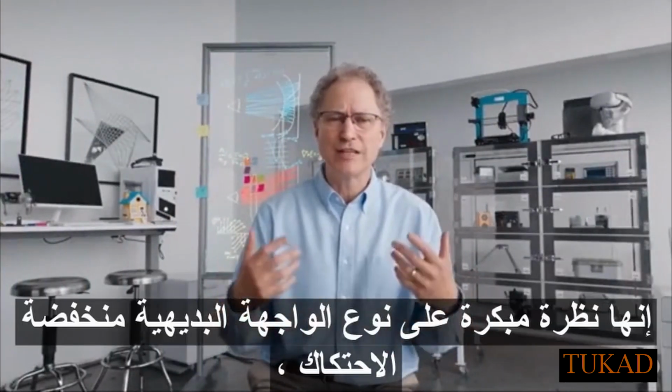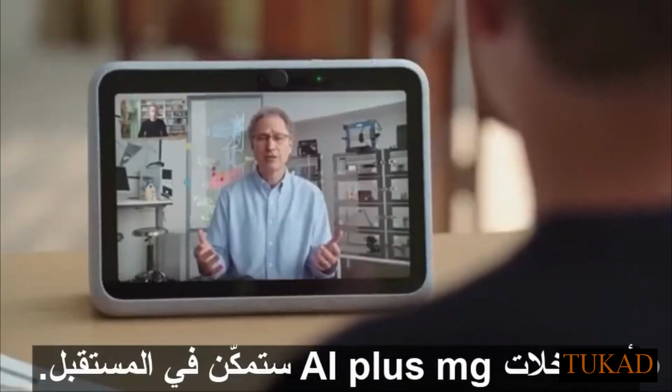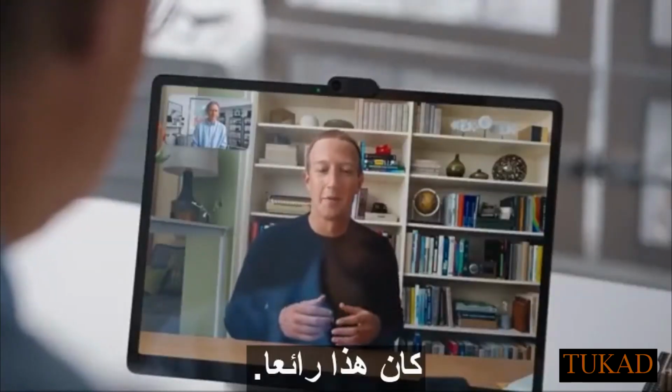In the future, it might tell her where it is using speech or text, or it might highlight the location in her glasses. Really, it's an early look at the sort of intuitive, low-friction interface that AI plus EMG input will enable in the future. This is how we'll all be interacting one day. Thanks, Michael. That was awesome.